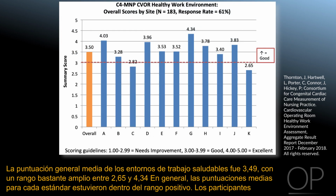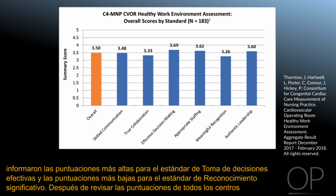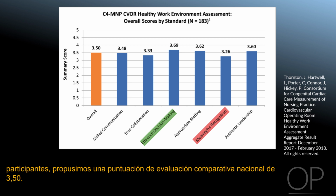The overall mean healthy work environment score was 3.49, with a pretty wide range between 2.65 and 4.34. Overall, the mean scores for each standard were within the good range. Participants reported the highest scores for the effective decision-making standard and the lowest scores for the meaningful recognition standard. After reviewing the results with the participating sites, all of the sites together, we proposed a national benchmark score of 3.50.